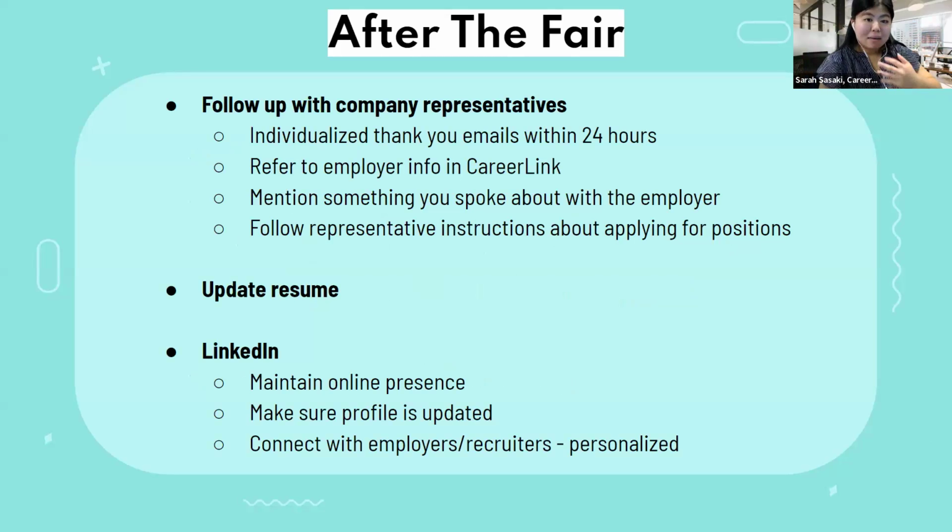And so you want to make sure that they remember you in your conversation. And then, for next steps, you can just follow whatever instructions the representative gave you in terms of applying, like, oh, go to our website, or just send me an email and I'll connect with you. I do recommend updating your resume as well, especially if the employer gives you feedback about your resume. This way you can keep improving for future applications.